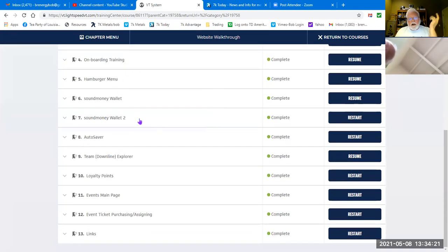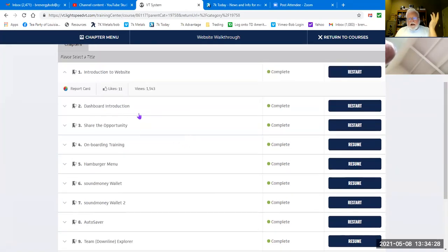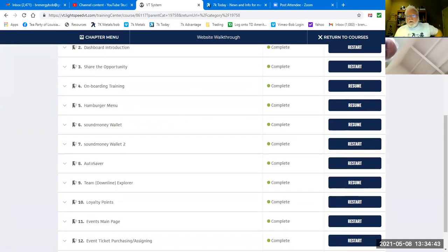Now, if you want to learn how to do the whole website yourself, this is it. This gives you an introduction and tells you what the dashboard tells you. It tells you the things that we will do if we're doing a website walkthrough to familiarize you with every link on your website in the back office. And so that's how you get a person enrolled and engaged immediately in your business.